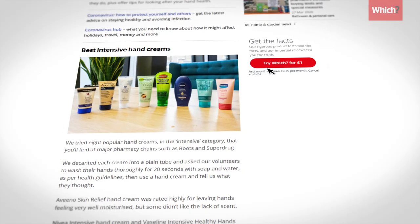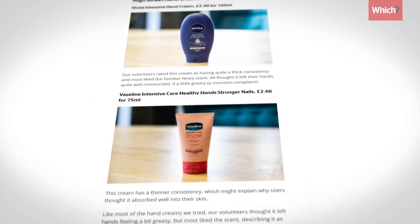Which researchers have tried a basket load of popular hand creams, rating them for effectiveness and greasiness?